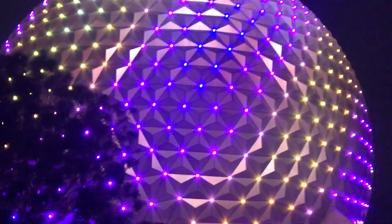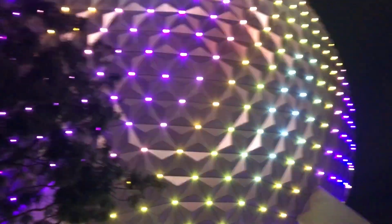Dude, it's so pretty in real life. Park number 4. First ride is Soarin', and then we're hopping over to Remy's. And we'll see how many we can do before the nighttime show.